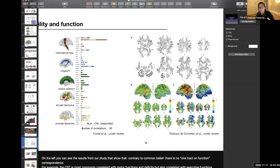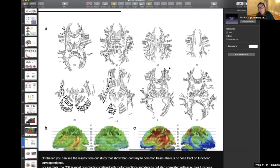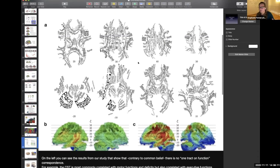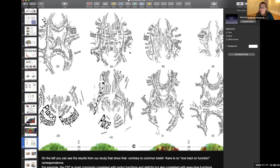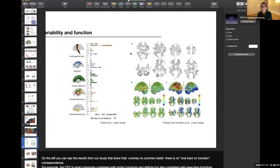And what he managed to do here is to, let me zoom in a little bit so maybe you can see it. So he managed to plot the functions that we got from functional imaging onto the different parts of the white matter. So it's hard to see here what this actually is, but he basically sliced through the brain and had a map of the white matter and plotted all the words on it in terms of which part does what. So this isn't dynamic in time, but we're getting there.